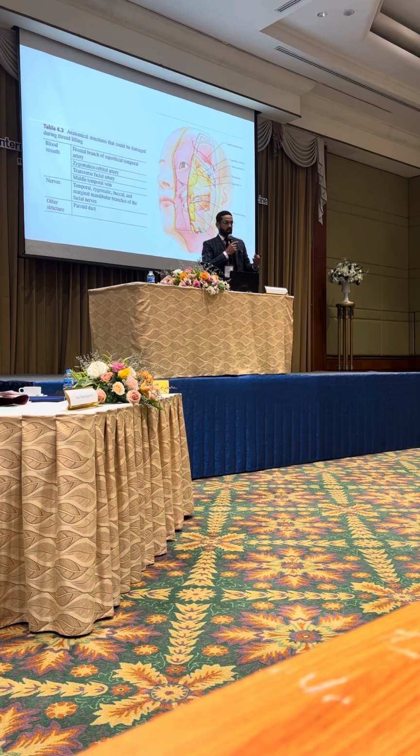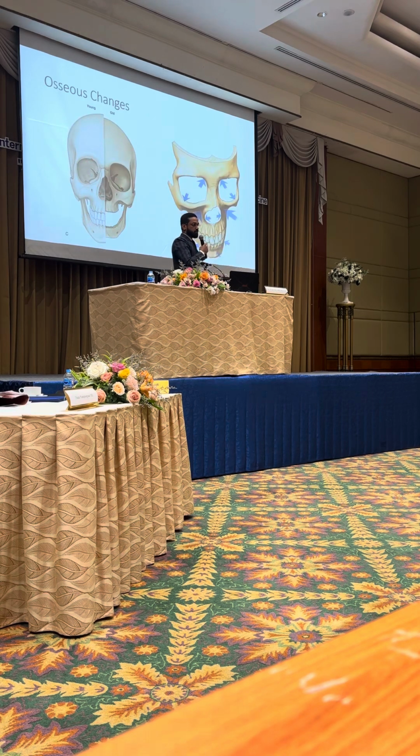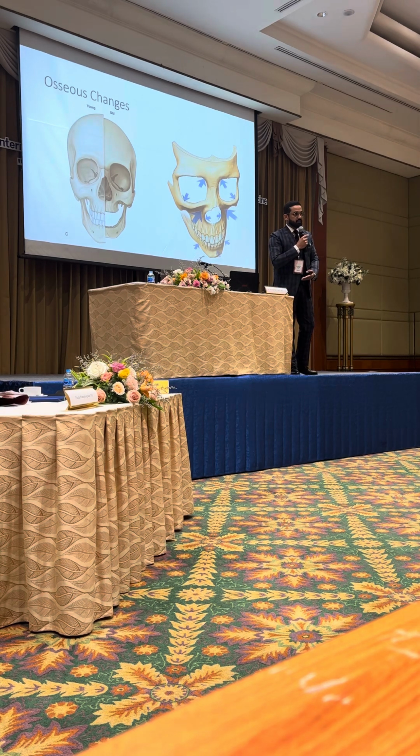Then of course, with aging, there is change in the osseous structure, there is a widening of the orbit, there is widening of the pyriform fossa. The jaws also undergo a resorptive process, atrophy. Because if you chop off the legs of this particular table, what will happen? The cloth will start sagging down. That is exactly what happens when the skeletal structure becomes atrophied, the skin becomes sagging.